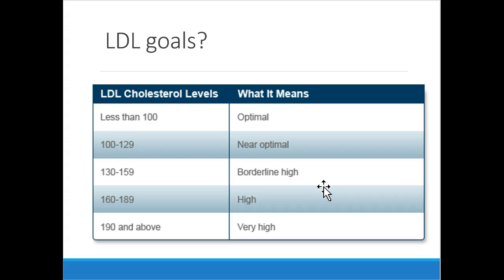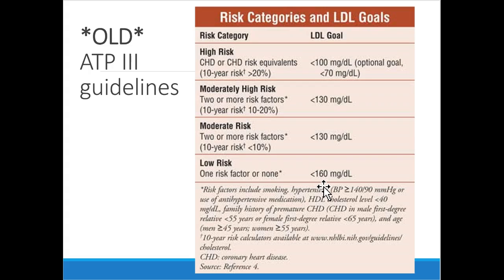So when we're targeting LDL, there's no real specific goal anymore. The newest guidelines don't have goals, so I put goals with a question mark here. But these were the old goals and what we think generally still applies. If you're below 190, you're thought to be okay. If you're below 100, that would be ideal. If you're above 190, that's when we start to get concerned. So LDL goals have kind of gone out the window.